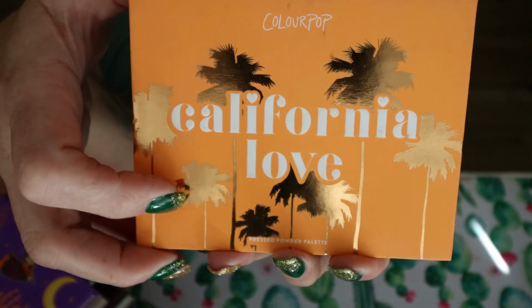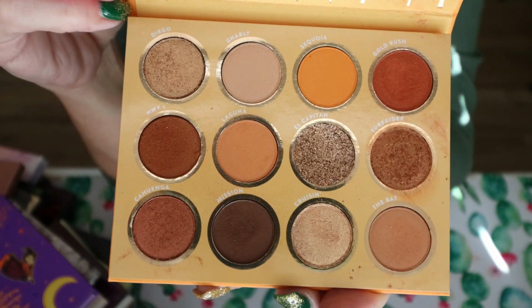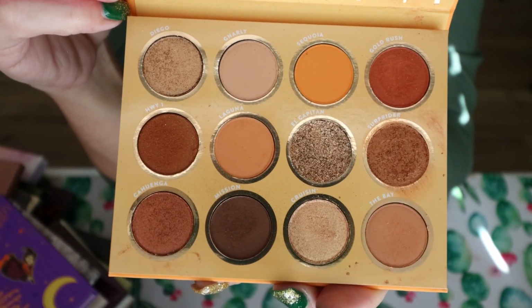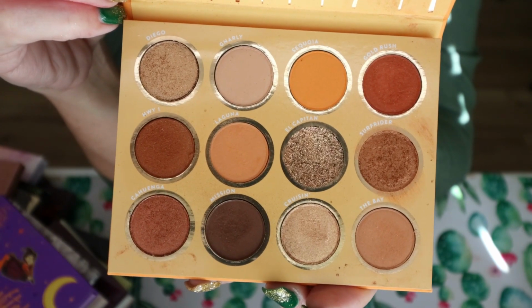California Love was one of the first ColourPop palettes that I bought. It's very, very neutral, but I'll tell you, whenever I think neutral, I want to pick up this palette. I really, really love this. This is another one I've taken traveling just because it is so neutral, compact, and there's just a lot of looks that you can create.